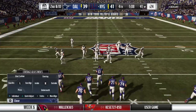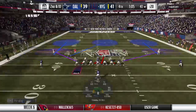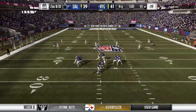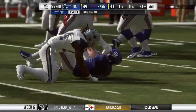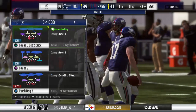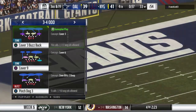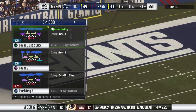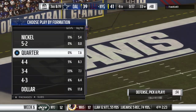Another running situation on the doorstep as they come up 2nd and 10. And Lawletta's going to throw it here, and he can't get a throw off. He's taken down. What a huge play at this point in the game. This has been a tough one for this offensive line. It appears almost like they've been on roller skates this entire game, the way they've been pushed around. 6 sacks given up in this one.